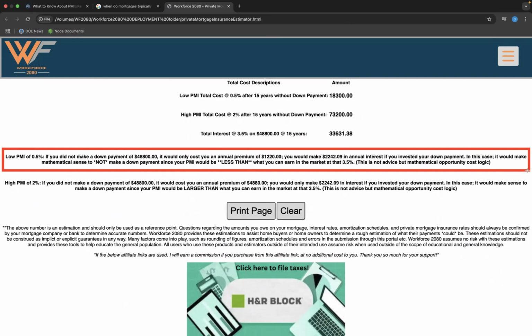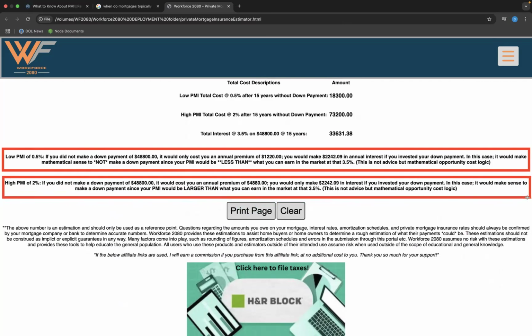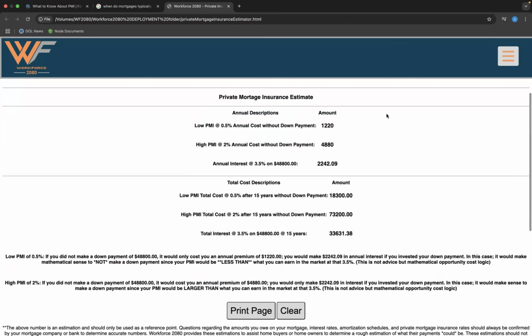And then the high PMI risk. If you're a high risk and you did not make a down payment, your annual premium would be $4,800 a year. And again, we're just keeping that same investment at 3.5%. You would make the same amount in interest if you invested your down payment. But in this case, it would make sense to make a down payment, since your PMI would be larger than what you can earn in the market at 3.5%. So again, you have to make that decision based on the mathematics of it, to say, look, if I don't do this, what are the chances of me being in a really sticky situation and not being able to afford this? But also, your opportunity cost is just looking at this number.